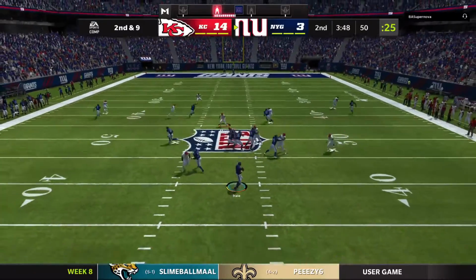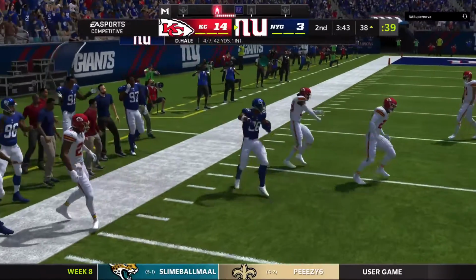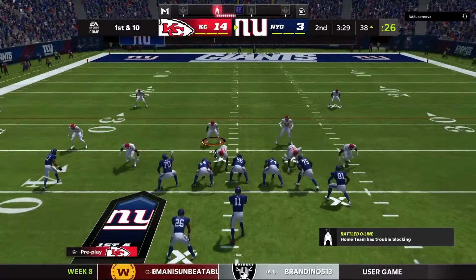From the midfield stripe, they'll look to throw. He dumps it off to Barkley. And they'll get him down as he's inside the 40. This offense finding its legs now. Here's another 1st and 10.